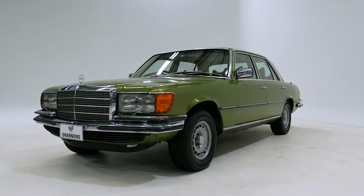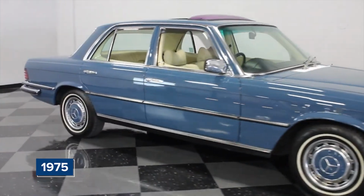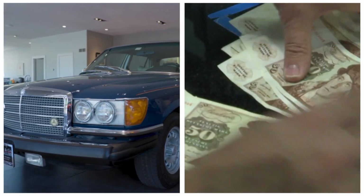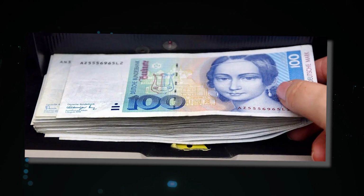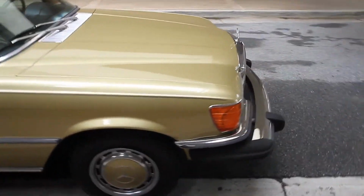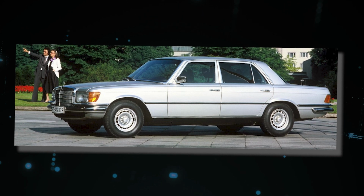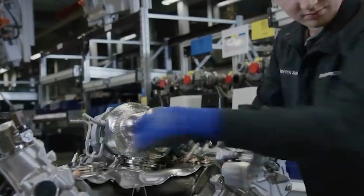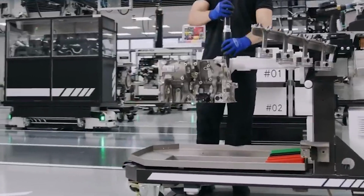This level of innovation didn't come cheap. When the 450 SEL 6.9 debuted in 1975, it was priced at 69,930 Deutsche Marks, a figure that climbed to 81,247 Deutsche Marks by the time production ended in 1980. With just 7,380 units built during its 5-year run, it was exclusive, luxurious, and undeniably elite. Finally, let's talk about the engine whose legacy spanned decades.